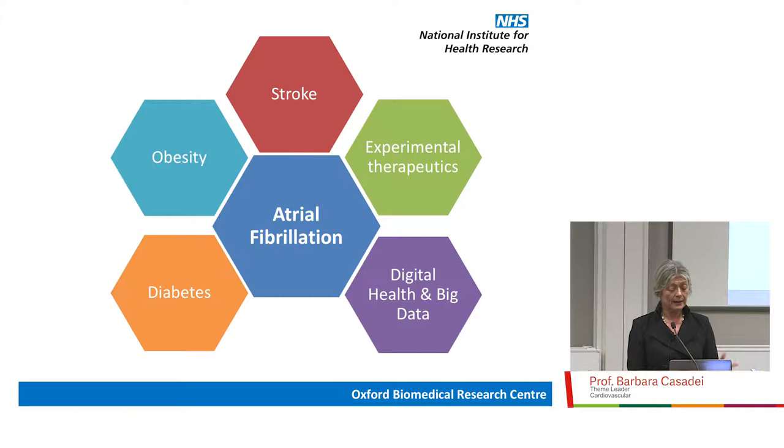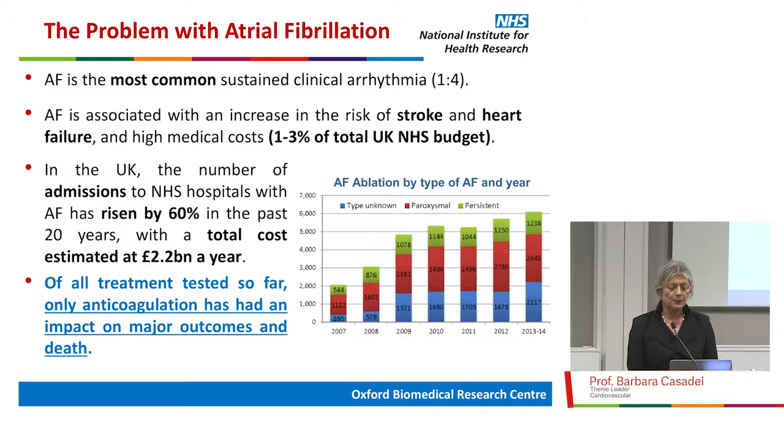So just to have a little introduction, the problem with atrial fibrillation is that it's a very common arrhythmia. One in four of us, it's a bit like back pain, really. One in four of us is going to develop it before we are in the elderly side of age. And we know that it's associated with about a sevenfold increase in stroke, high risk of heart failure, and with very high medical cost, more or less using 1 to 3% of the total NHS budget. And that was about 10 years ago.